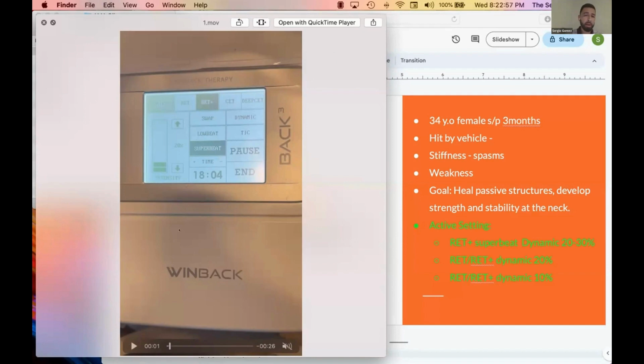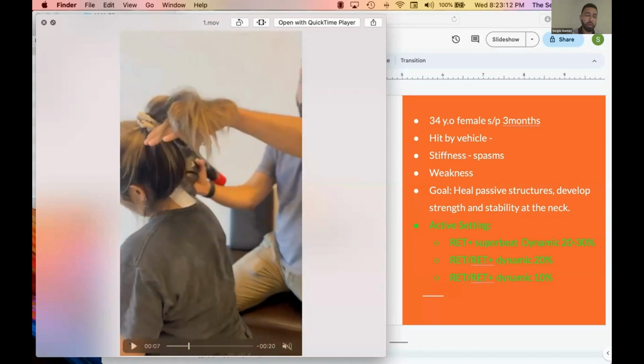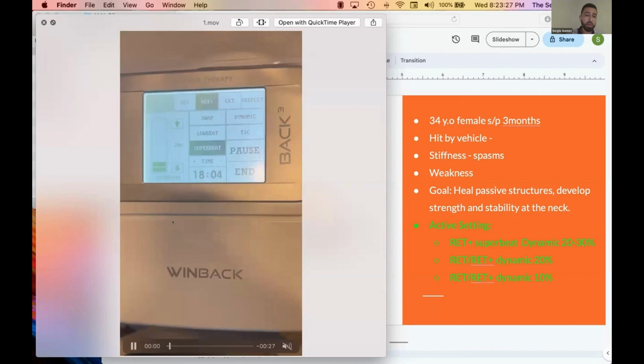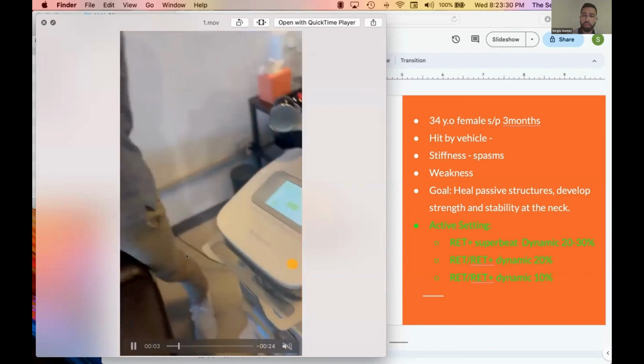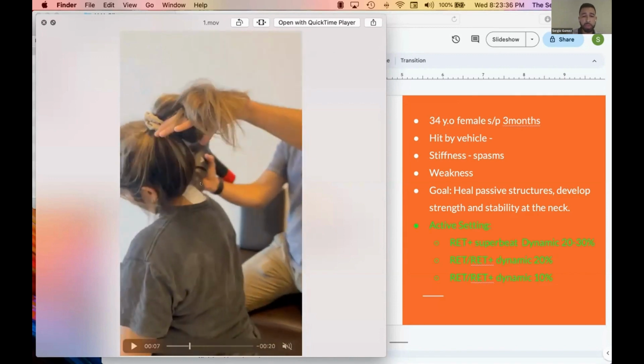I had the machine set up here to the RET plus and super beat setting, with the dynamic setting on. For those of you who aren't familiar with the dynamic setting, we have the ability to switch on and off between RET plus and RET, so you're able to go from more superficial soft tissue to deeper soft tissue. I'm giving a low, 20% level of current here, because of the pad placement: I've just placed a sticky pad right at the neck, at the cervical spine here.